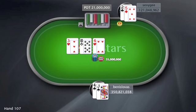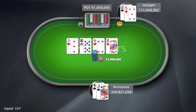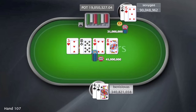This is hand 107 of the final table. And Sexy G will bet it. Reminding you that this is David Gent, a SCOOP High champion, looking to add another prestigious title to his resume. Benislovas, well, this is by far the biggest tournament he's had a big score in. Hasn't shown it, though. He stayed very active and aggressive for most of this final table, which is a credit to him. Also showed he could change gears a bit in that previous hand we saw with Sexy G.